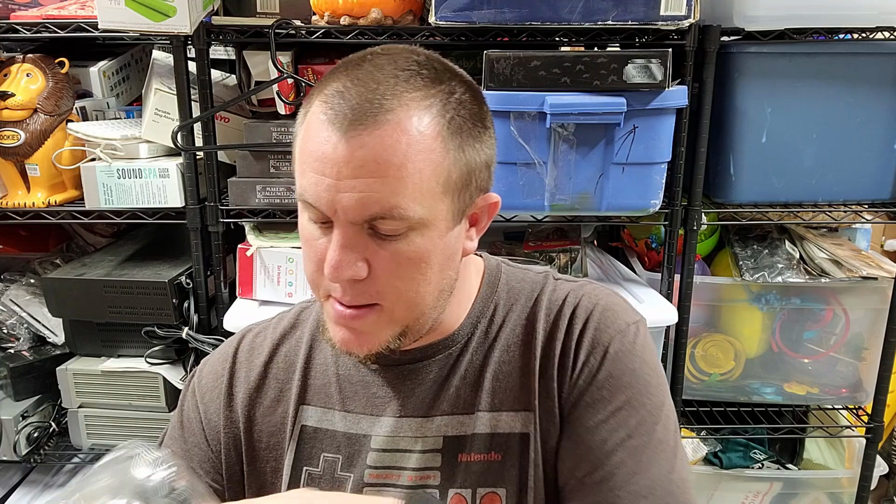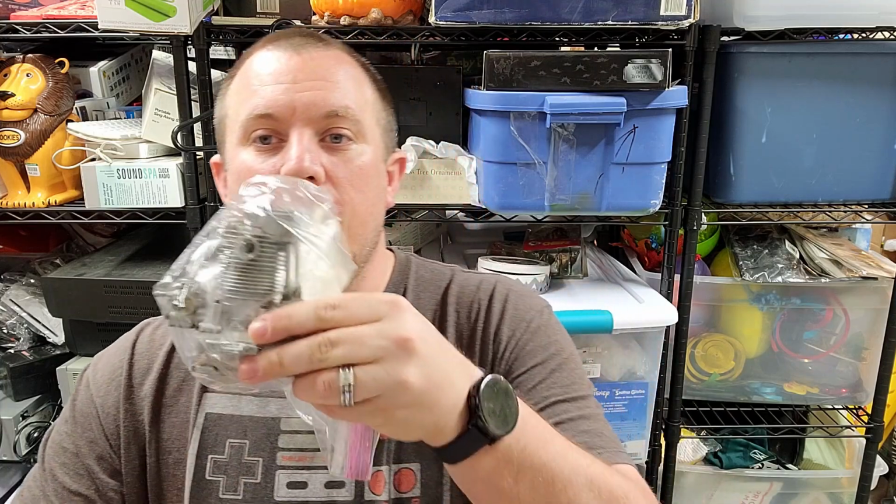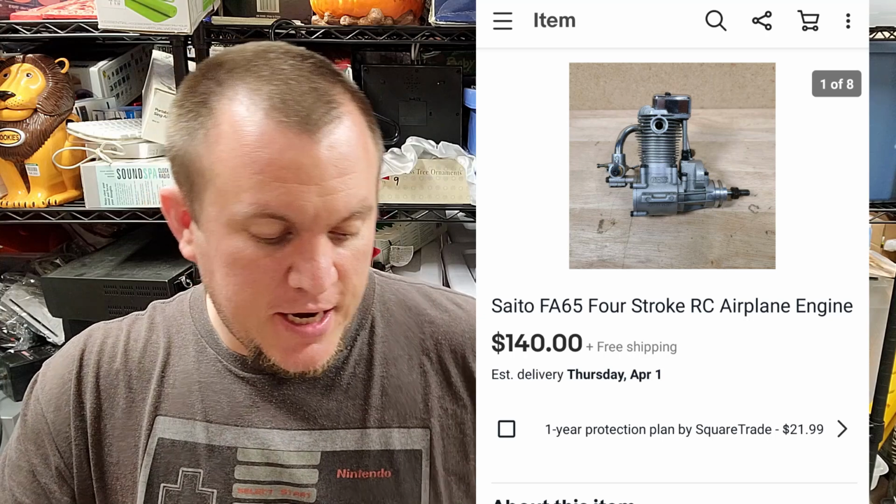And then here, guys, is the other big one. This is an RC motor for an airplane, I believe. It's an FA65 made in Japan by Saito, if I'm not mistaken. You'll see it on the screen. Here it is right here. I had four of these. I actually got them from a friend.